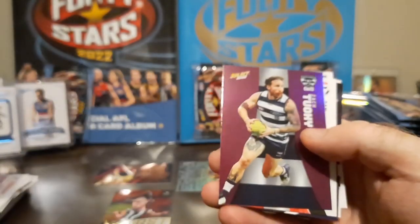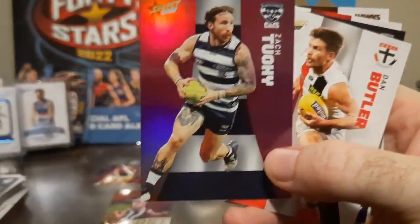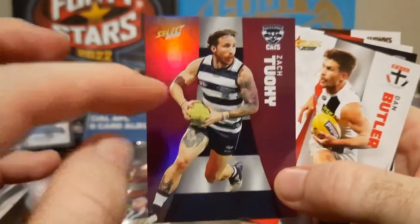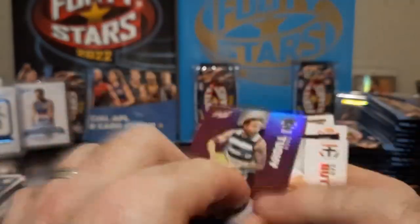We've got another purple parallel, Zach Tui from the Geelong Cats. Check out that purple. Love the purple. And there's like a rainbow shine in the background. Very nice card there. Liking those purple parallels. Very cool.